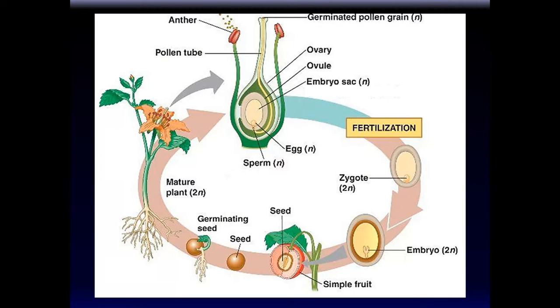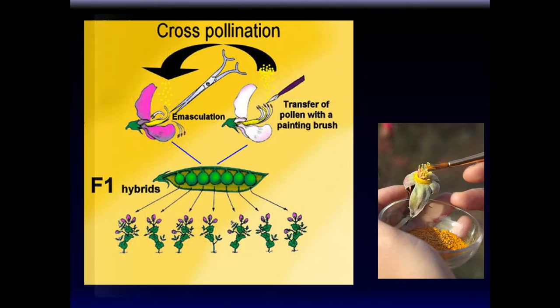And once that egg is fertilized, that produces a zygote, and in plants, you'll see it develops into an embryo, and that's like this fruit. So fruit is basically the embryo of the plant with the seed, and the seed, if it's dropped in the ground, will develop into a new plant. And this new plant will develop its own flowers, and the cycle then will recur. Now, Mendel would assist this, okay?